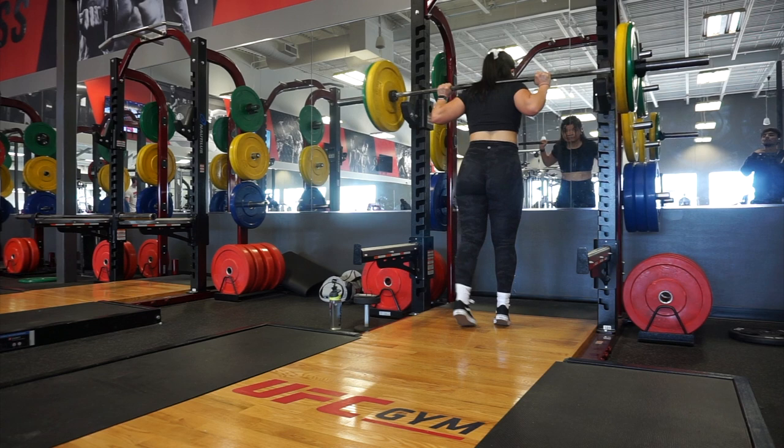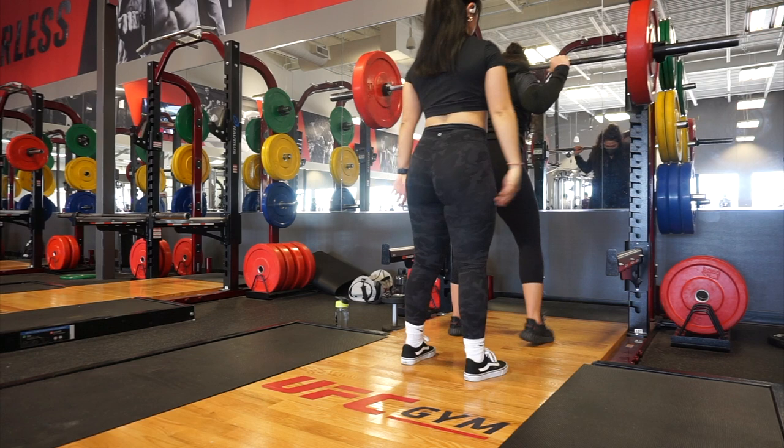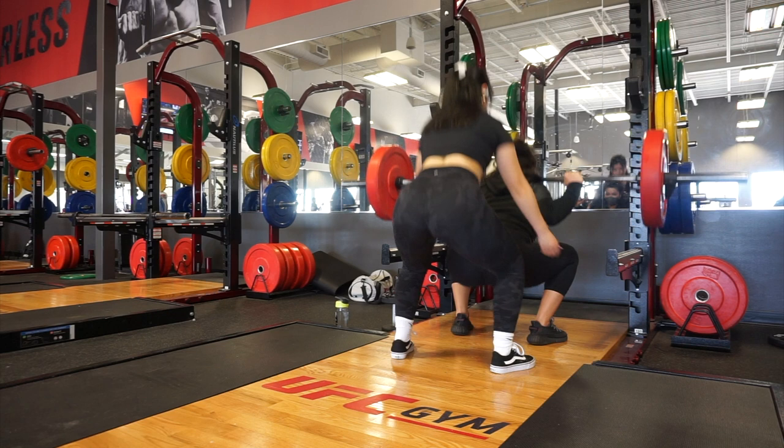Moving on to our third working set. Here you see me taking off the 25 and 10 pound plates, adding the 45s on each side, which totals up to 135 pounds total.